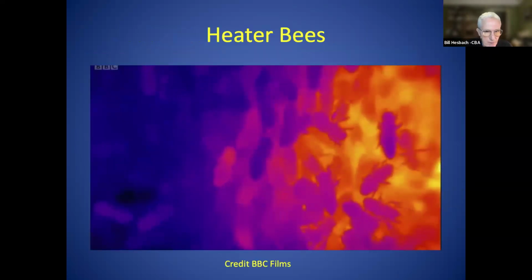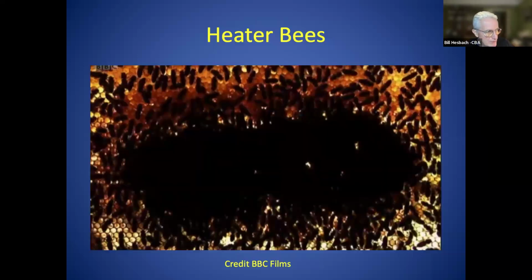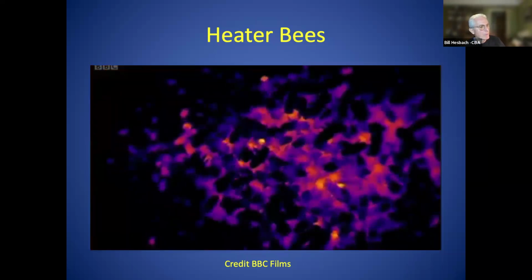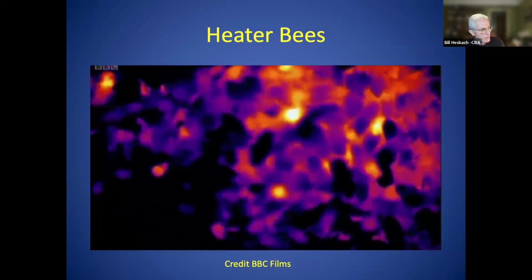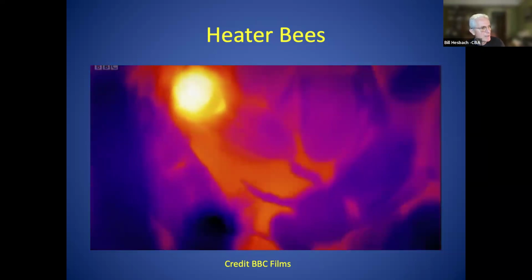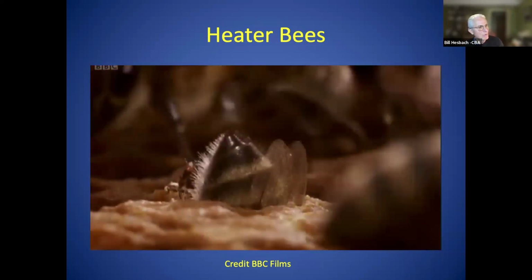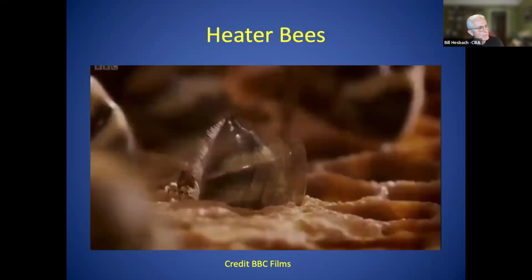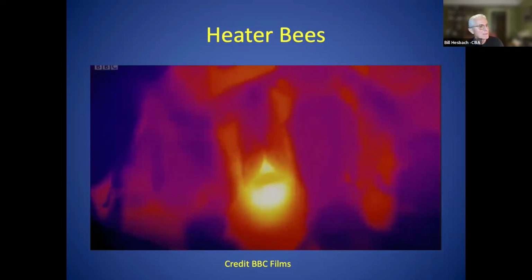All right, so this is a film I want you to see of actual heater bees in motion. You can see them in natural light, and then we put that in an IR camera. You can see, in a little close-up, bees moving around. Here's an individual heater bee in the middle of a cluster. Notice again, abdomen cool, and its thorax really warm. So a heater bee would normally be down in a cell with its head down in the cell. You can see how it emerges from that cell. You can see how it actually works.